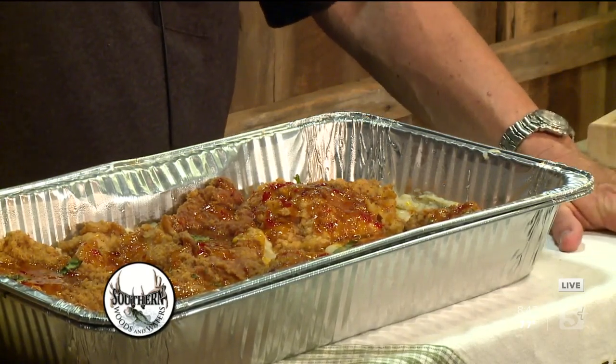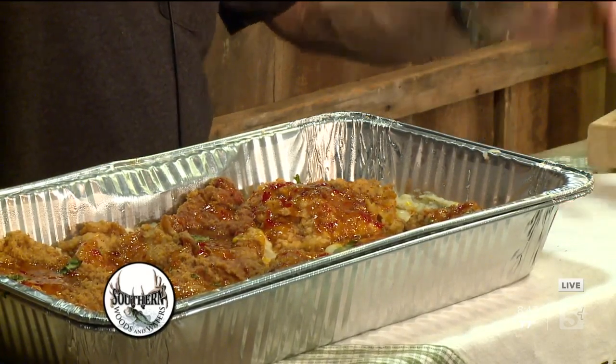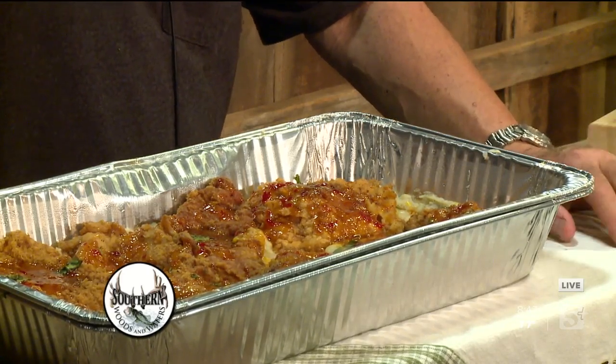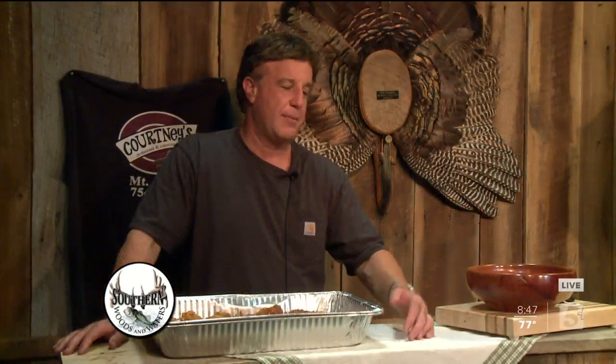Put them in the egg wash, then take them back out in flour. Then I'll preheat a saute pan to medium, if you're on an electric stove, otherwise a medium flame on gas. Get some olive oil and saute them. Brown them on each side. It doesn't take long at all. Pork you can cook to about 150. Overcooking pork makes it real tough, of course.